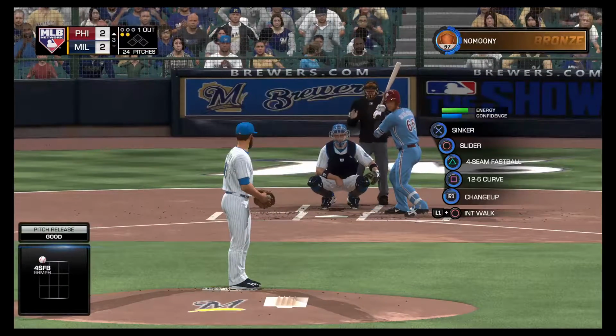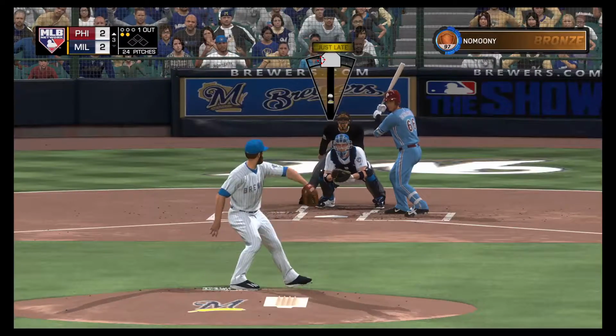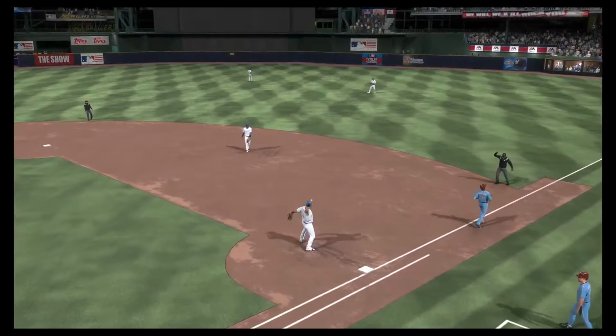Fastball, and he's quickly in the hole. 0-2. Now that's not fair. You're supposed to be throwing sinkers, and he throws a high fastball right there. That's why everybody's shaking their head. Changeup on him as this is grounded to second. Throw on to first, 2 gone.